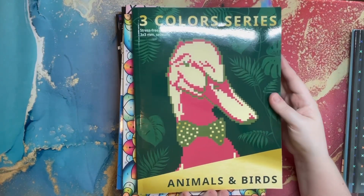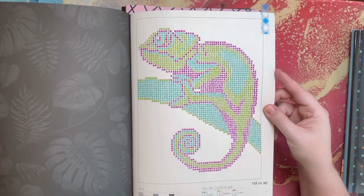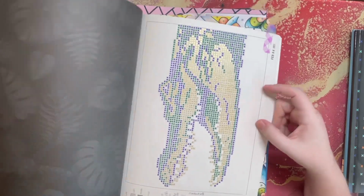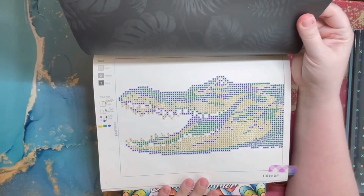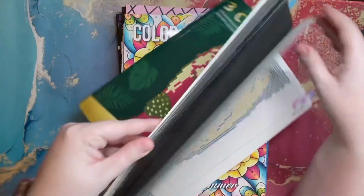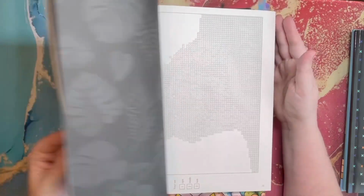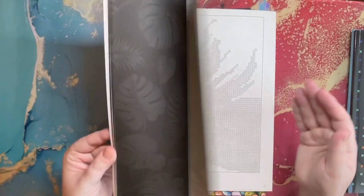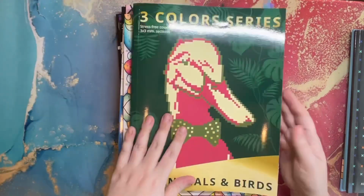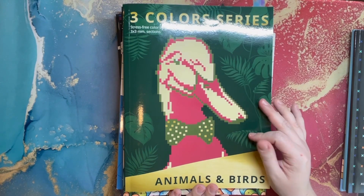The 3-color series, Animal and Birds, this is by Belba family. This is a fantastic book. You just have 3 colors, a light, medium, and dark. I use the dot method in all of these books, and really had a lot of fun creating some really fascinating and fun images in here. And so I've spent a lot of time coloring in this book and really enjoy it. This is kind of, I feel like, a great introduction to some of these pixel books if you've never done one before, and a really fun way to just be creative with your coloring.